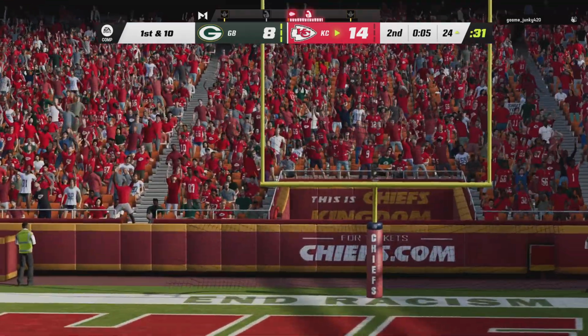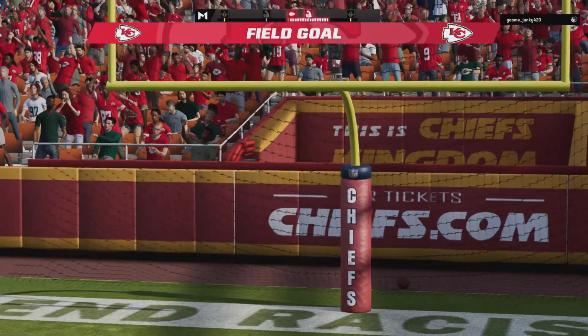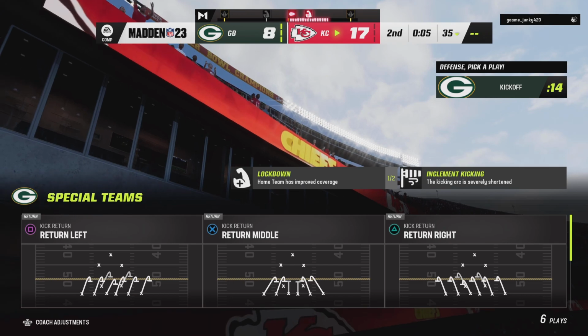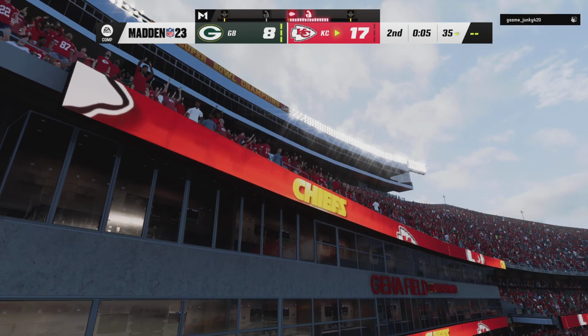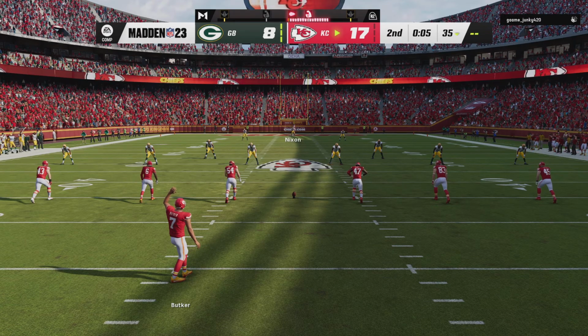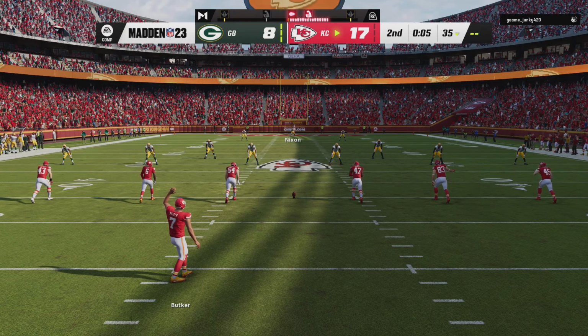Butker's kick here is good. And that'll boost their lead to 9. It's 17-8. So a capper there to a pretty good first half. And I love the way that they put a chokehold on the clock and pretty much drained everything before they put the field goal on the board as they headed into the half.